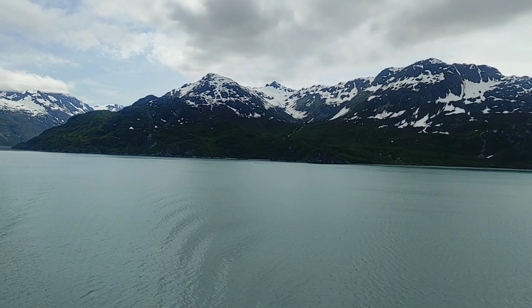You'd be surprised to learn that we are floating in one of these U-shaped valleys right now. This valley has filled in with ocean water.